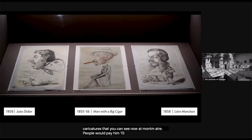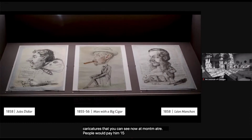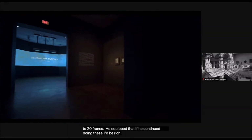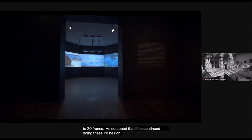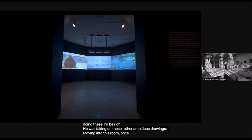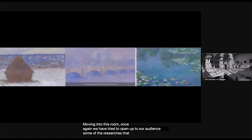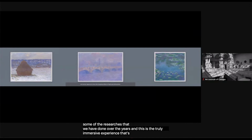But it's extraordinary that a young man of 15 or 16 was taking on these rather ambitious drawings. Moving into this room, once again, we have tried to open up to our audience some of the researches that we have done over the years. And this is a truly immersive experience that's a deep dive into three of the most important subjects that Monet worked on at the end of his life: the stacks of wheat, the views of London, and the water lilies.